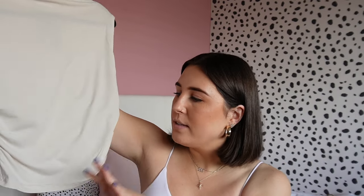And I did see this top, which they had in other colours. They had it in like a black and white stripe, like a chambray blue kind of colour, I think a navy, a grey, maybe a black. They had quite a lot of colours, so I'd definitely go back and get more. Because I just thought it was such a nice little top which you could wear on a night out. And it's just quite put together.